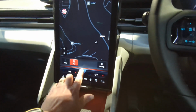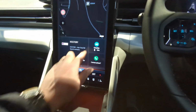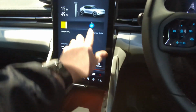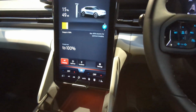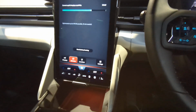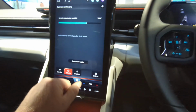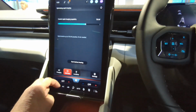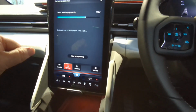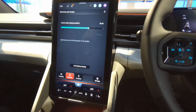And I can then come back out and go into charging on this side here, and say, well, actually, I want to charge to 80% or 90% or 50% or 100%. I can also optimize the battery. So if you're going to a station, you want to maximize your rapid charging capability, you can do that through that screen. So at the moment it's saying it will charge up to 78 kilowatts, but it could be 119 kilowatts. But it needs 51 minutes of warming the battery up to be able to achieve that. So if you knew you were an hour away from a charge point, you could start maximising that charge opportunity.